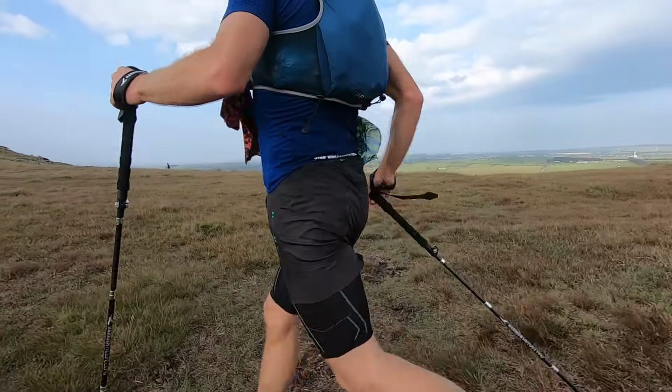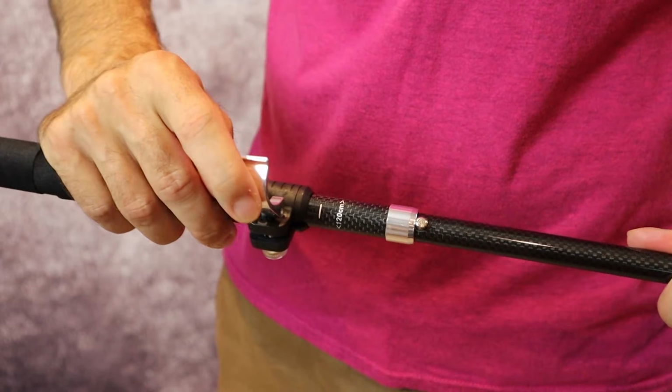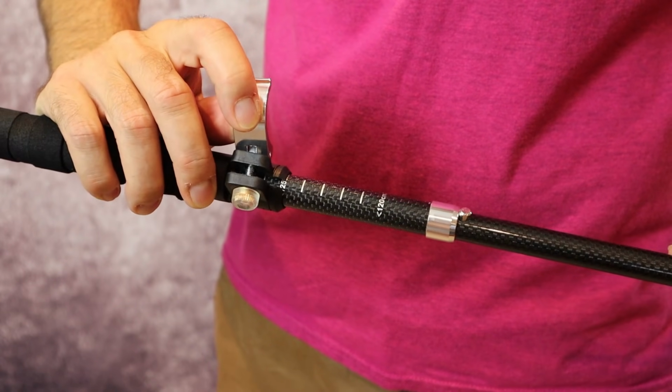And then having a little bit of adjustment on the pole, I think it's a great idea. I'm a bit taller than Steve, so we could adjust the poles, get them a bit shorter, and we could both use them and both test them. So a nice little feature from the pole.